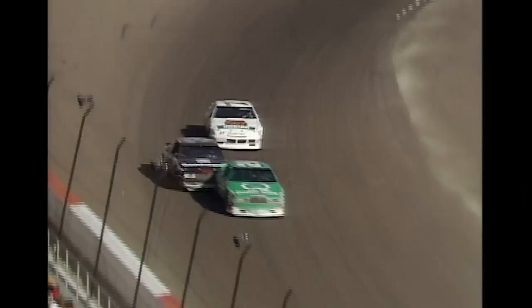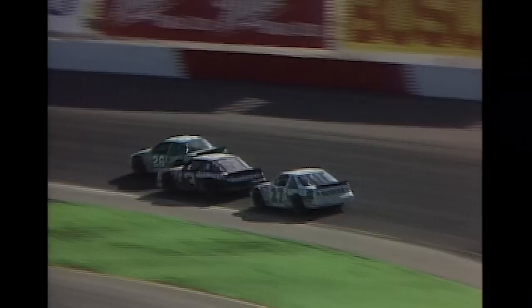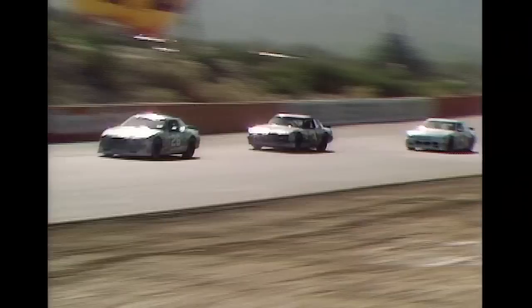Now Rudd has put Earnhardt a lap down, but it looked like Dale was pushing him, bumping him there in the rear end, as now Earnhardt has indeed gone a lap down again, but is just trying valiantly to keep on the lead lap. Well, boy, he needed a caution there before Rudd got around him, and his crew had to be praying for a caution at that time, but Rudd is just a little bit stronger and was able to move around him.